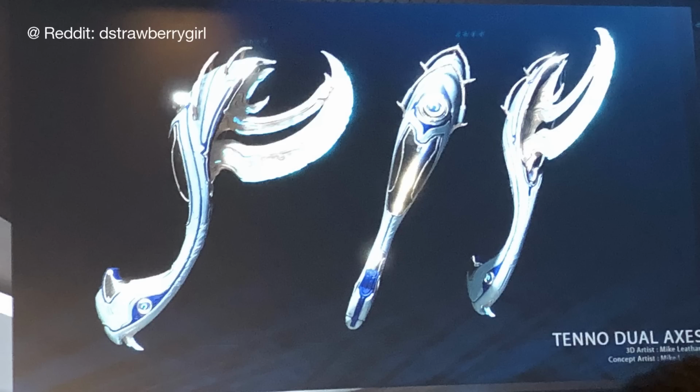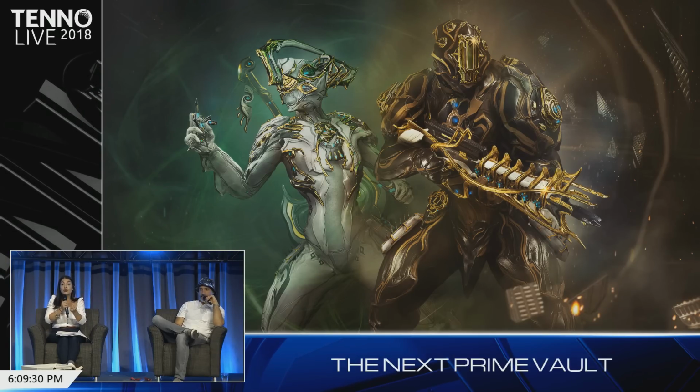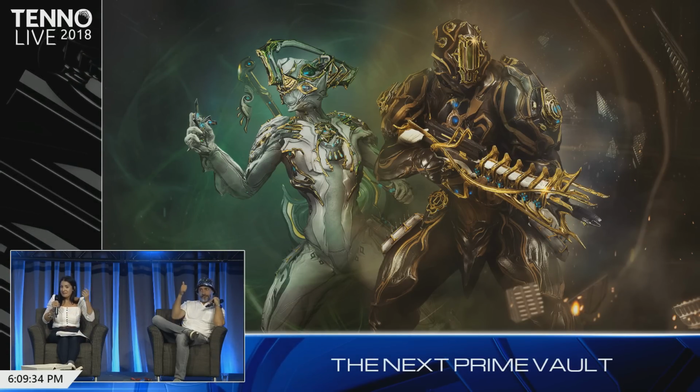And moving on from weapons, Warframes, and Deluxe skins, the Prime Vault has been announced that it will be opening soon, and it will be opening with Rhino Prime and Nyx Prime, with its own accessories pack separate from the Warframes themselves. But I do believe Rebecca did state that you'll be able to buy them as a complete bundle, but you'll also be able to buy them separately.